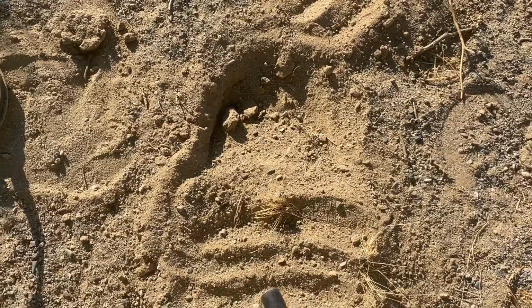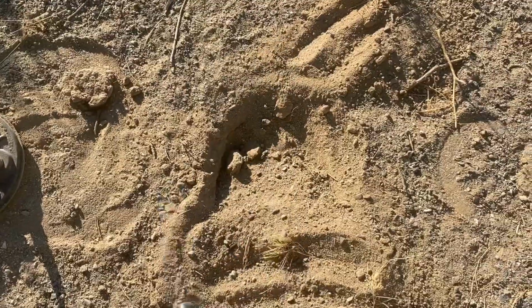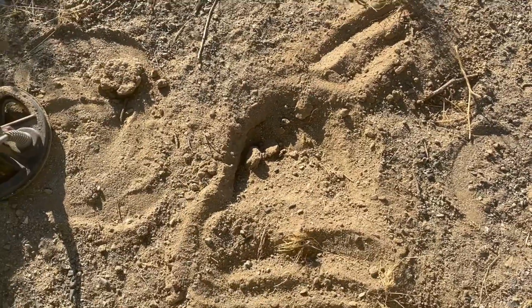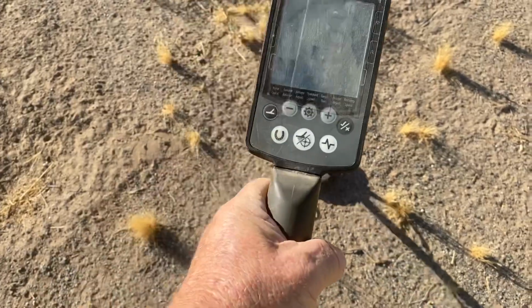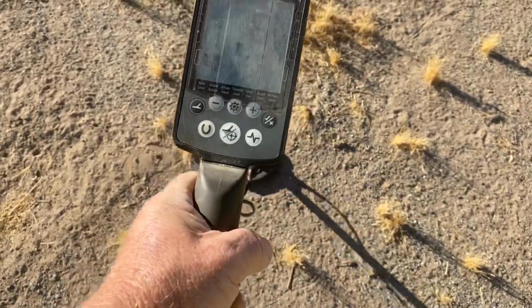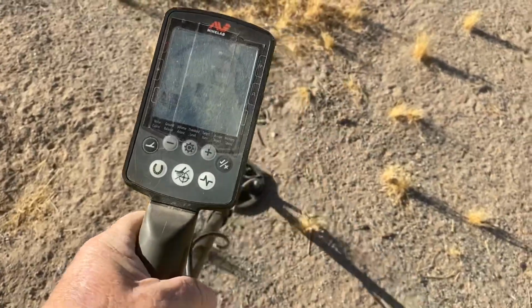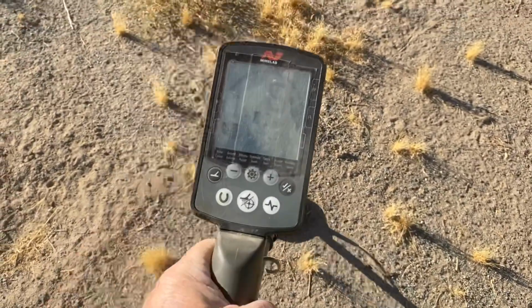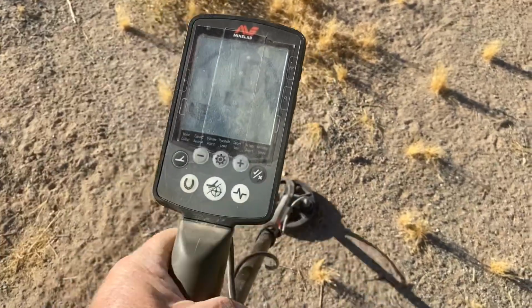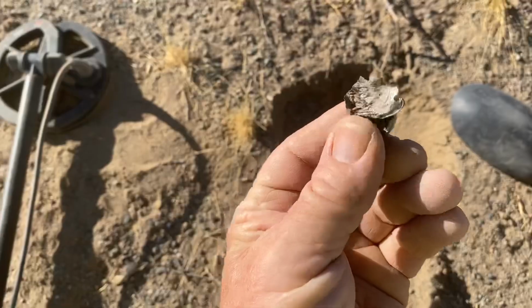Sometimes on these coin hunts, people use these pinpointers to help pinpoint the targets. They come in handy. If you see this signal, showing a 6. And then there's a little over here. It's like about a 2. Oh, that's a 6 right there. Let's dig this up and see what this is. Tin foil.